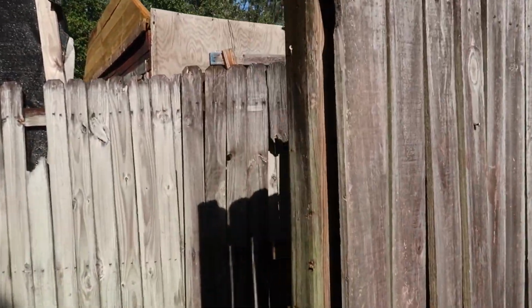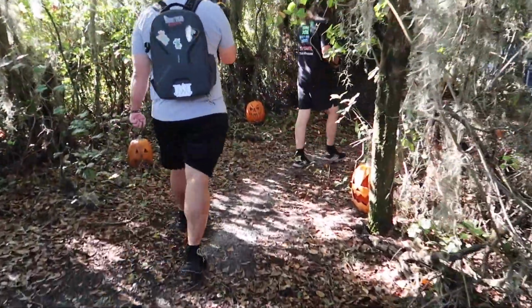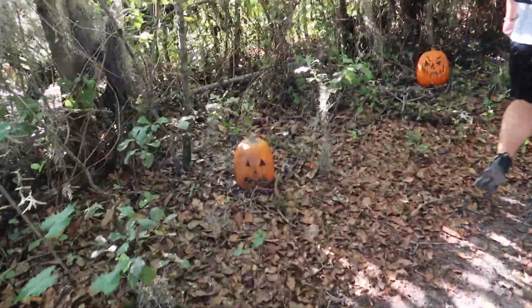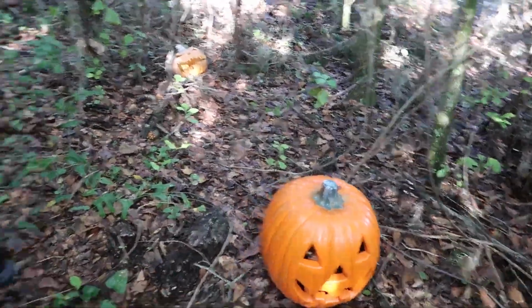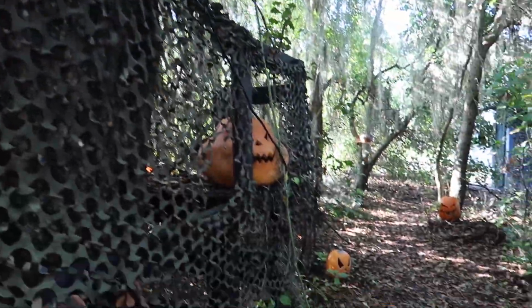I know this pathway. Oh, there's pumpkins. Pumpkins. They're already getting taken away. I know, it's already done.